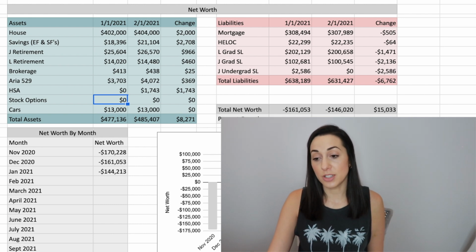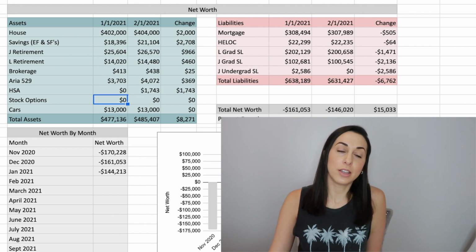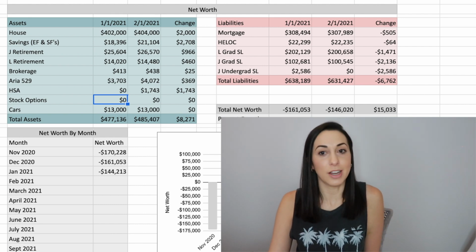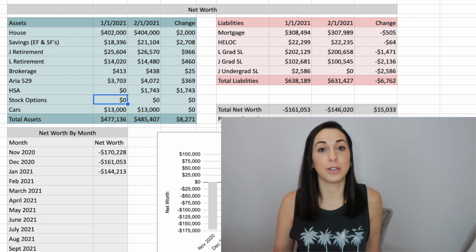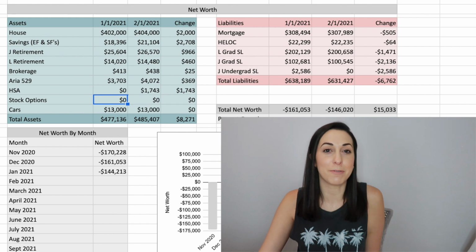Next is stock options. And I put zeros here because we have stock options in a company that is worth something, but we can't cash it out right now. So I'm just putting 0 until we know what it's worth or have the ability to cash it out. Hopefully one day that's a really big number, but for now it's 0.